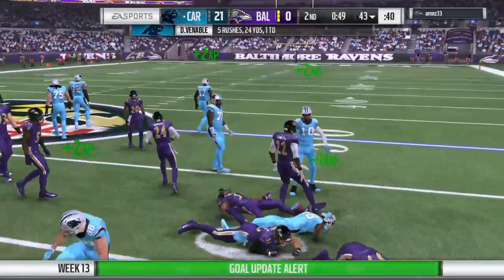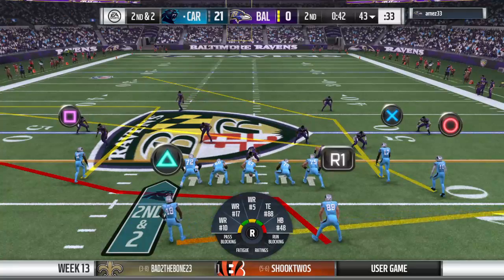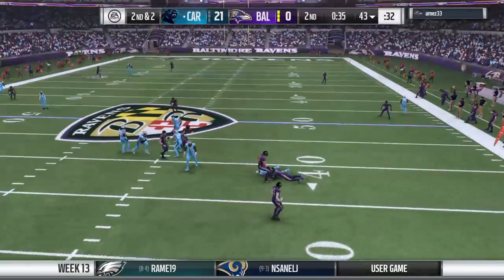And he's across the 40, 3 extra yards to the 43. A good run there on first down, and it'll leave them with a 2nd and 2. And now they're in the hurry-up. They'll set up a throw. He can't bring him down. And he can't get rid of it.